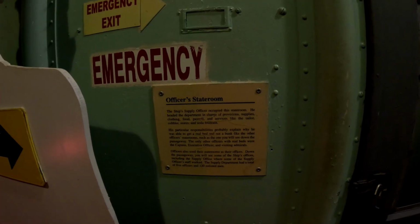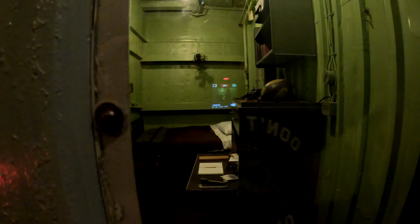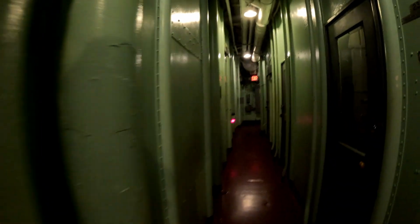Alrighty. Now this is what the officers got. This is what you see in movies. Compare this room to the enlisted. Wow, those people were able to handle more and do more.